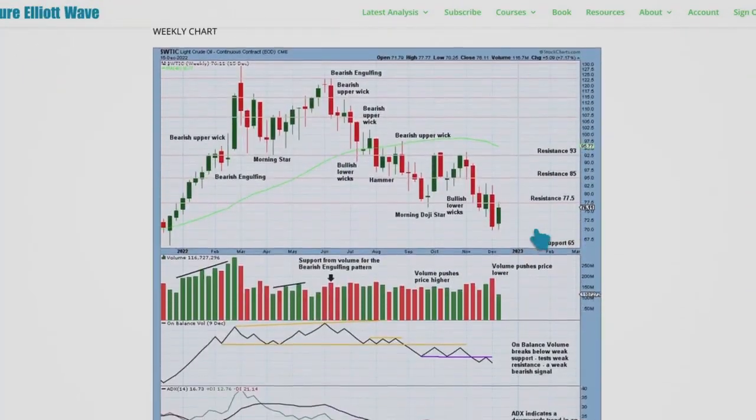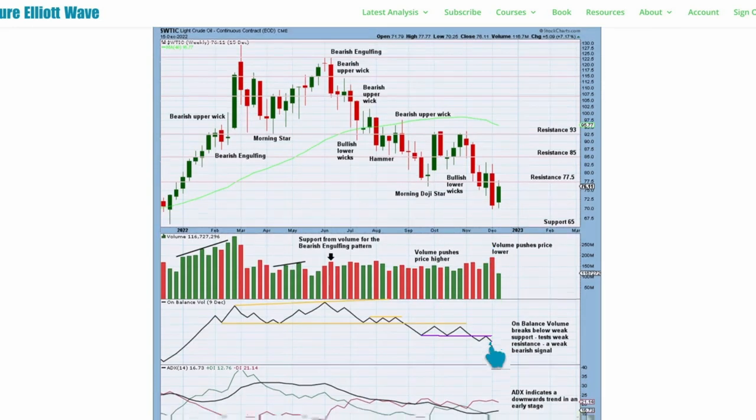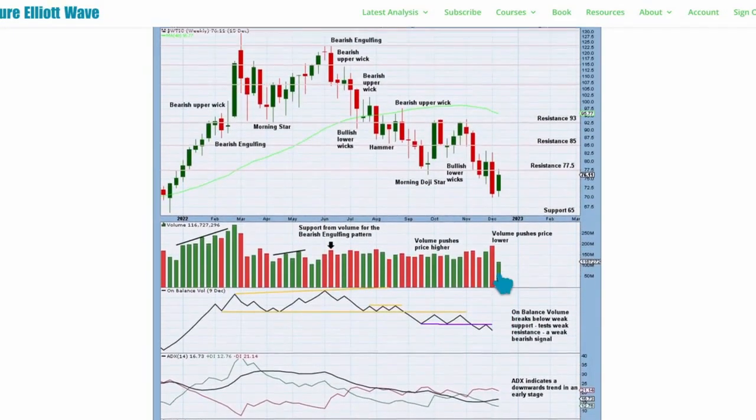Classic analysis. Why am I judging that main wave count to have a bit more support? Volume is pushing price lower. On balance, volume is bearish. ADX tells us there's a downward trend. RSI is not oversold. This weekly chart is bearish.